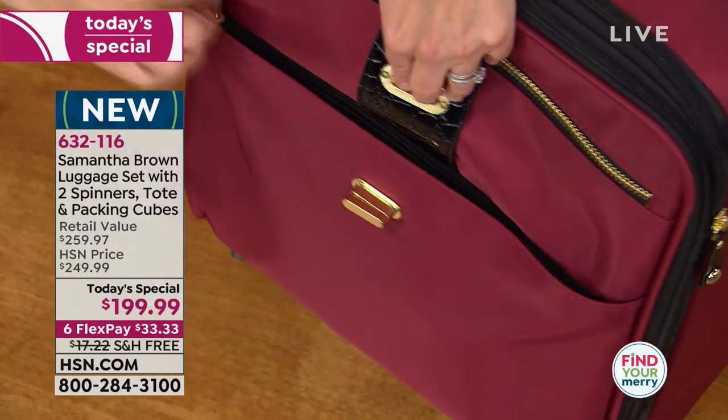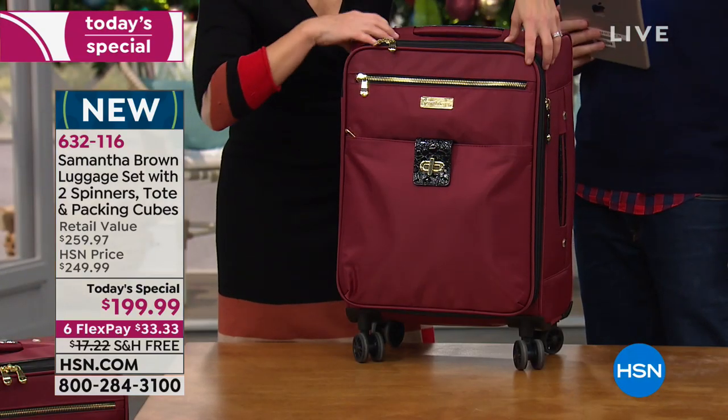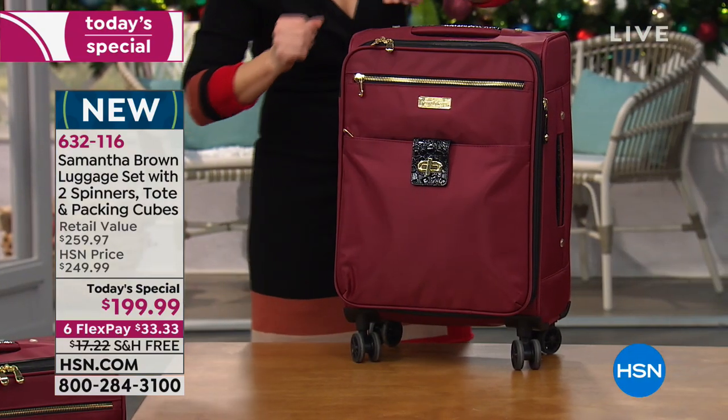So ladies, in terms of packing this bag, I want you to put the things here that you want at a moment's notice, but don't want to open up this entire bag to get to. So that's just my thinking with that.